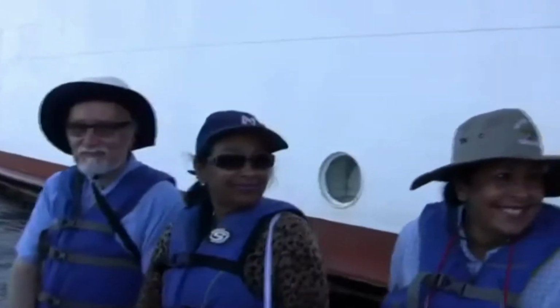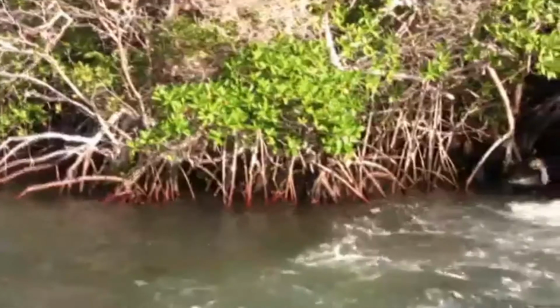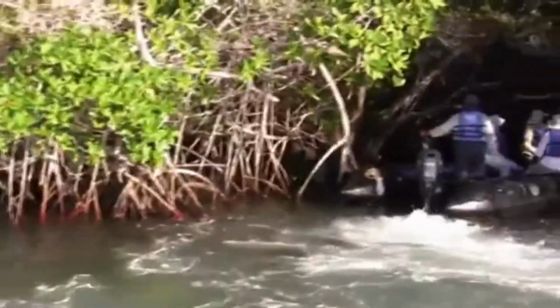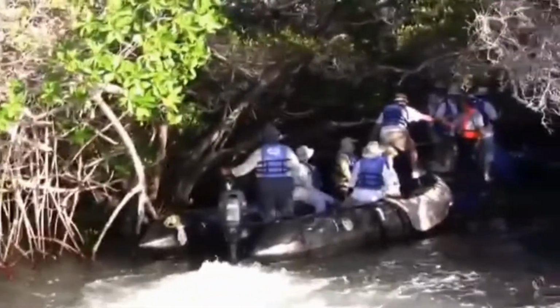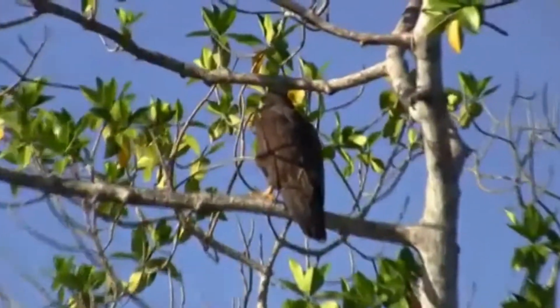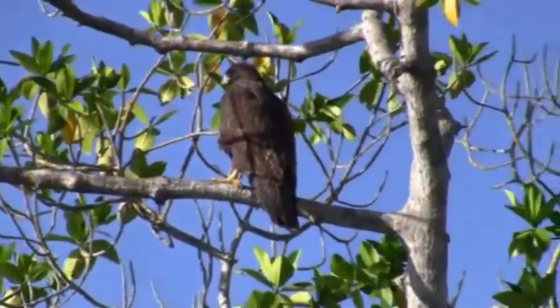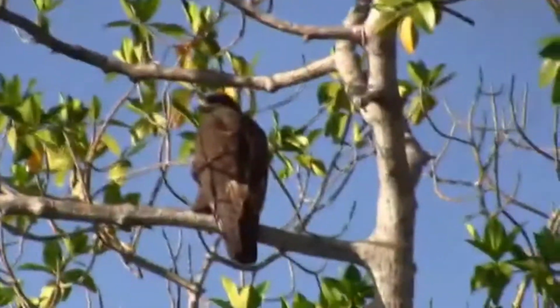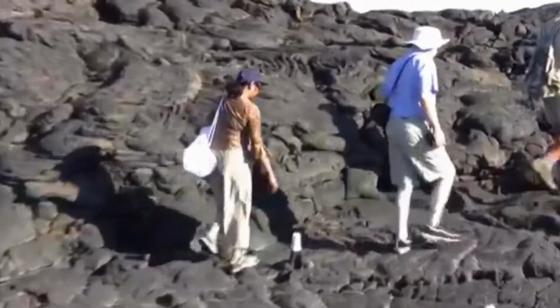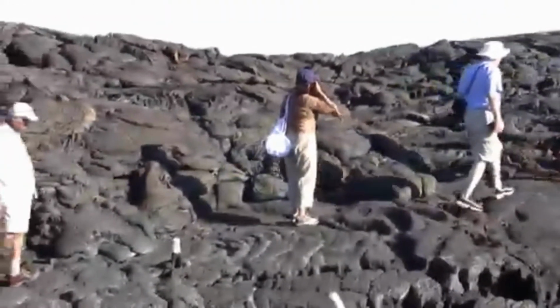Good morning. Galapagos hawk up there. You can see one now perching on that tree, and they don't rush, you know. They are feeding on finches, mockingbirds. Good. Come on, keep going.